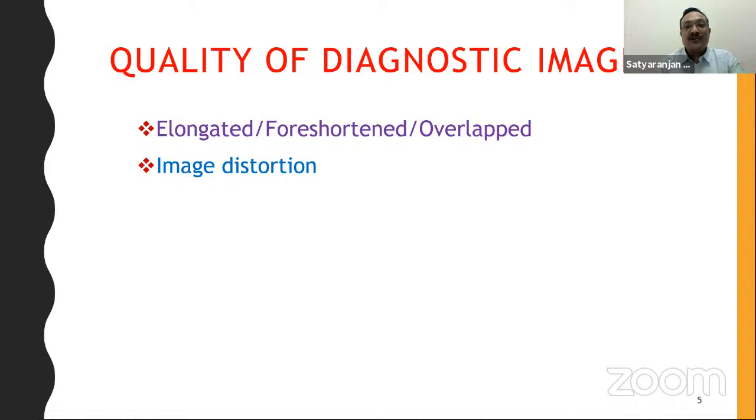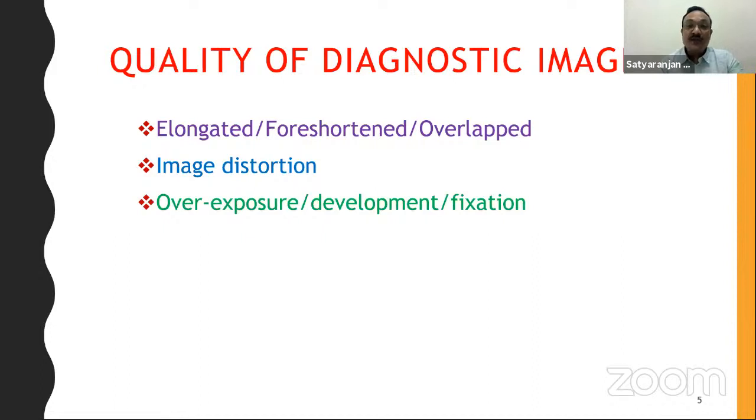And image distortion. Now, this can also happen in digital radiography, not only in film-based radiography, especially when you have a rigid digital sensor. Other processing errors like development and fixation can of course be eliminated by using digital radiography. These happen during processing, and these also create dark or light radiographs which make the radiograph undiagnostic.